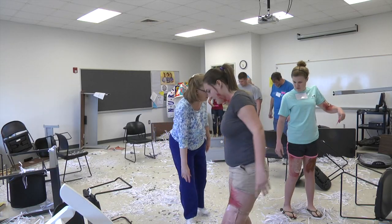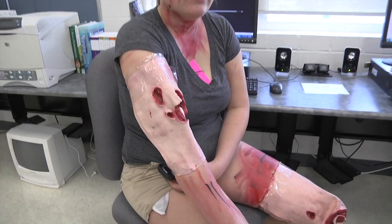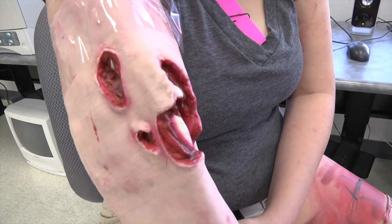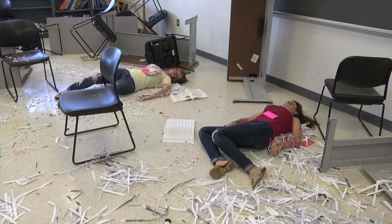Nursing instructor Marilyn Springle says they did everything they could to make the simulated disaster seem as real as possible. We need to help them to determine what actions to take in an unfamiliar situation. They have to make critical decisions. They have to use critical thinking to decide this is the priority patient, and allowing them to do it in a simulated situation, making it as real as possible, is the best we can do to prepare them.